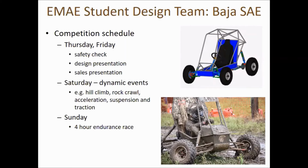Saturday is filled with dynamic events. There are usually 4 of them. There might be a hill climb or an acceleration event, usually both of those. And then there's some sort of suspension and traction event. What's the other one? Maneuverability. Sort of how well does your car handle? What kind of suspension does it have? Because it's an off-road vehicle, so it should have good suspension.